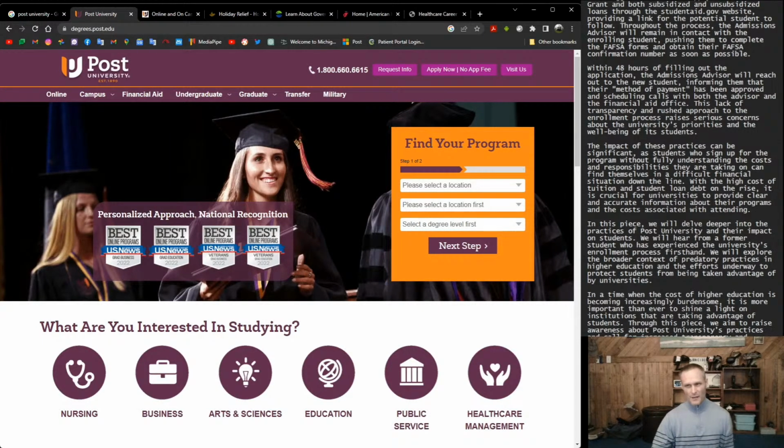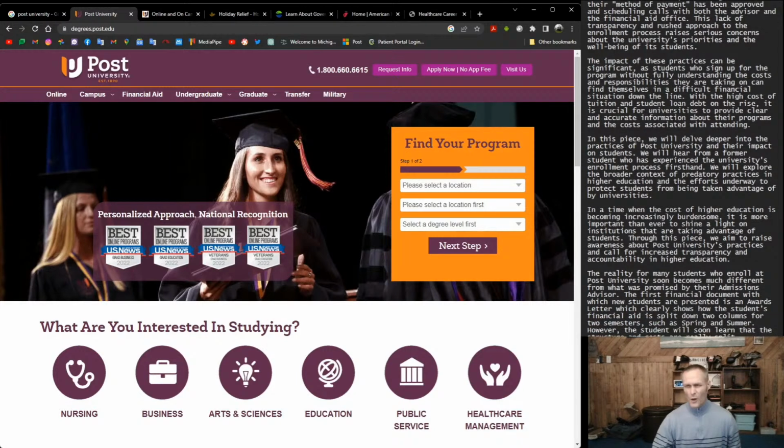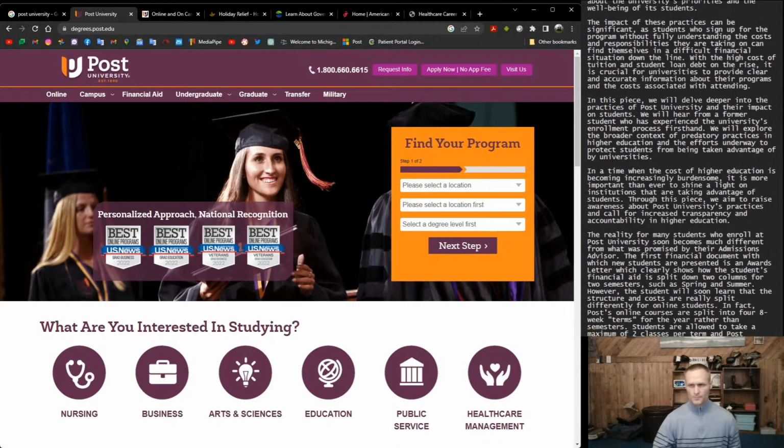This lack of transparency and rushed approach to the enrollment process raises serious concerns about the university's priorities and the well-being of its students. The impact of these practices can be significant, as students who sign up for the program without fully understanding the costs and responsibilities they are taking on can find themselves in a difficult financial situation down the line. With the high cost of tuition and student loan debt on the rise, it is crucial for universities to provide clear and accurate information about their programs and the costs associated with attending.